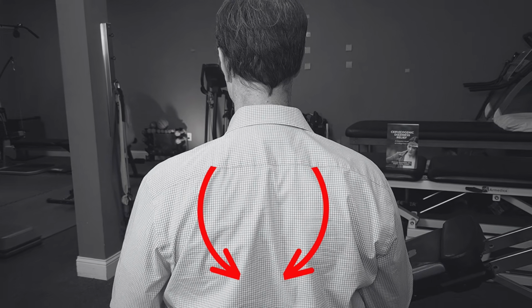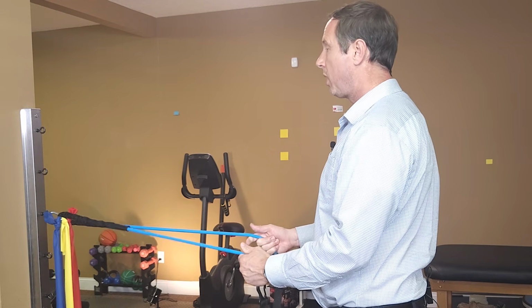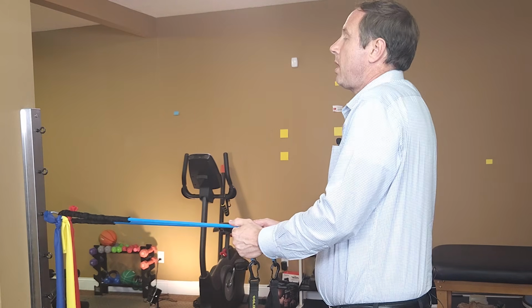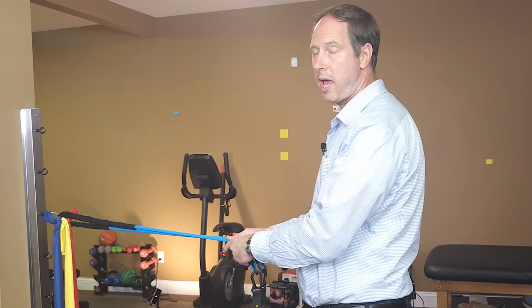Once you pre-contract your shoulder blades back and down, you pull back so that your arm makes a nice L shape. What I don't want to do is pull the arms way back and start to drive my shoulder blades up. I also don't want to have my shoulders up while I'm doing it. Both of those compensations are common and they can add to the tension in your neck.